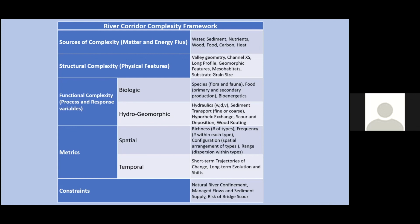And so we get at some of those, that top category of matter and energy flux, how things flow throughout a river corridor, and then also the more static things, at least temporarily in time, the topography and cross sections and where things are located on a planar map. And then how we expect these things to evolve through time, so that we can measure those and make sure our trajectory is going in the right direction. So yeah, that's where we landed now.